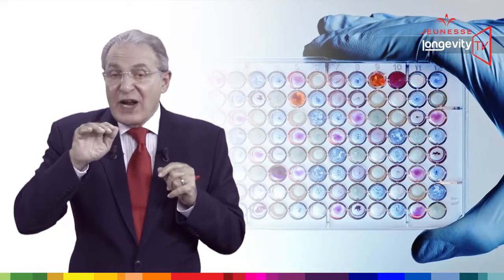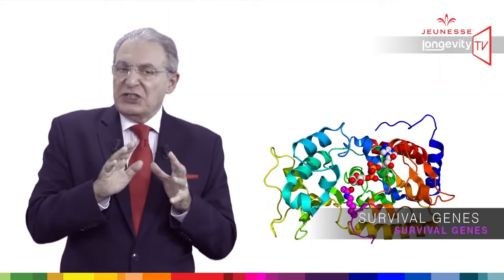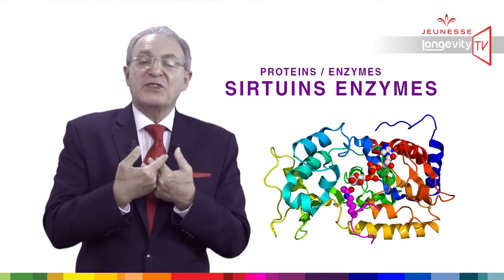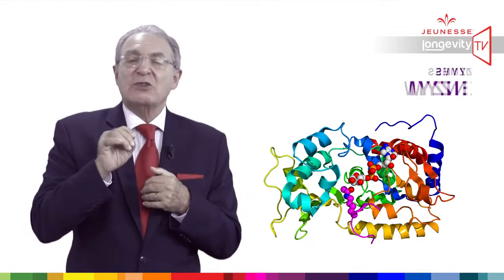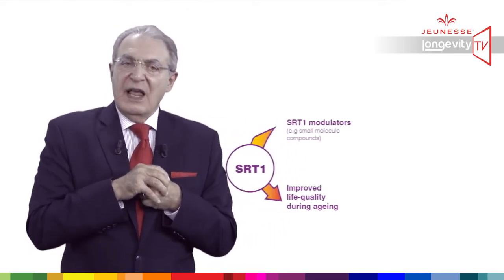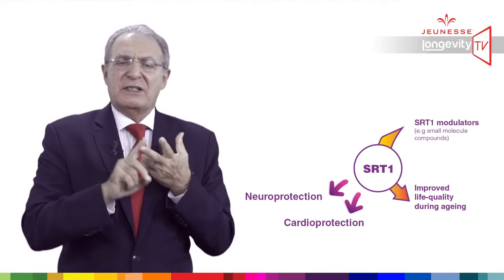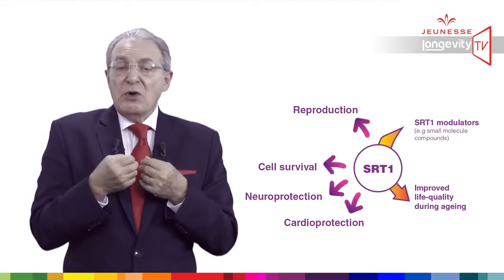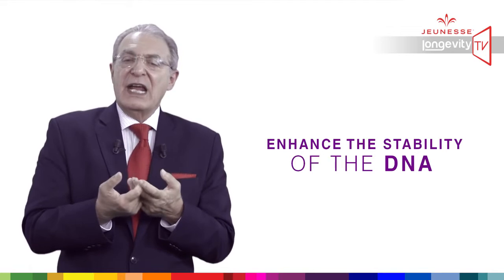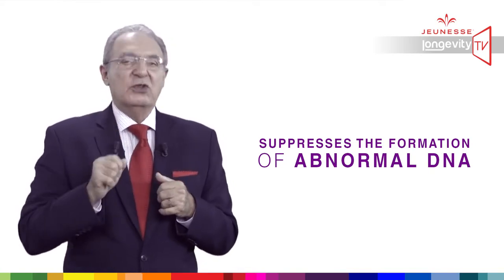When our life is threatened, some genes called survival genes will suddenly wake up, especially genes called sirtuin, which in turn will activate the production of specific protein enzymes called sirtuin enzymes. And guess what will happen? Those enzymes will boost all our function and system: cardiovascular, immune, brain system, lung, digestive, and so on. But the most interesting is that those enzymes will enhance the stability of the DNA and suppress the formation of abnormal DNA. And this is good for longevity.